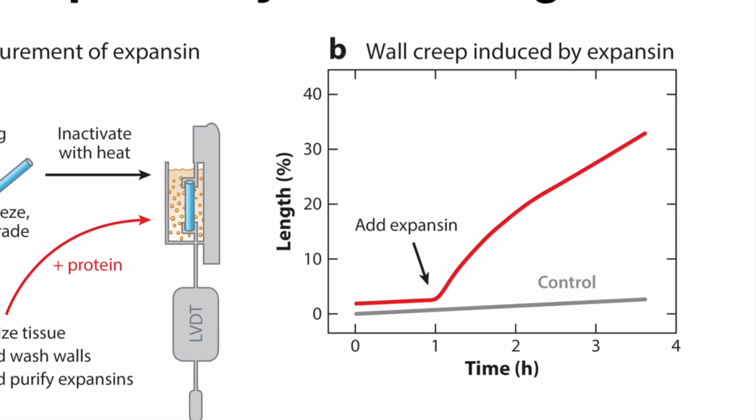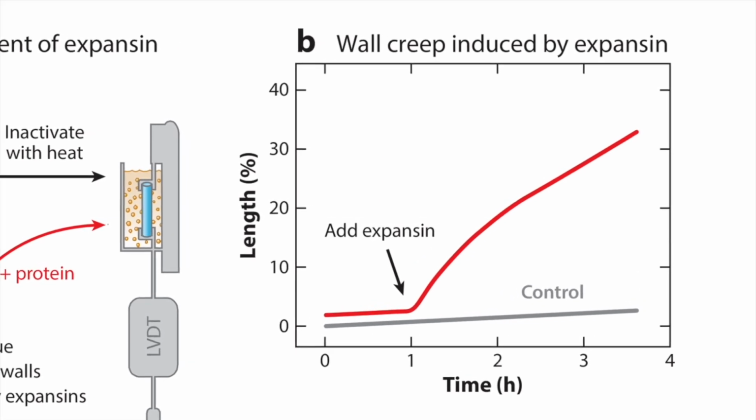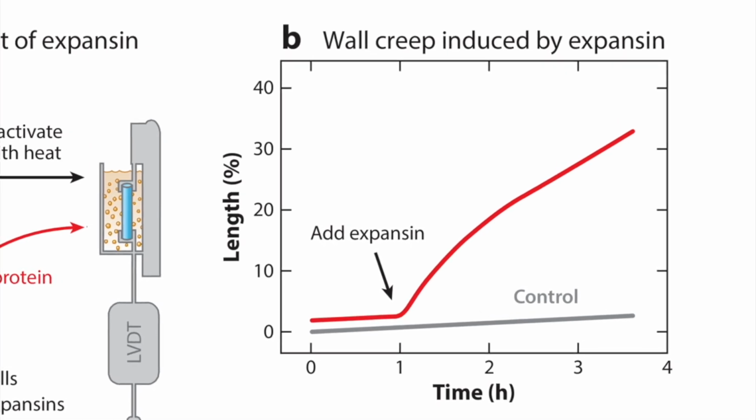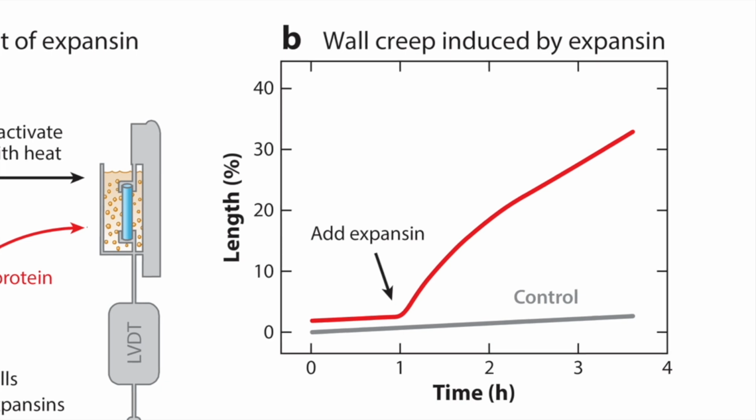You can see here that when expansin is specifically added to the inactivated tissue, there's a rapid increase in cell wall extension or creep. He also found out later that if he added expansin to a piece of cellulose paper, it would cause the paper to loosen. Pretty nifty stuff.